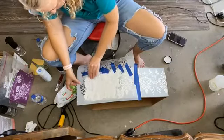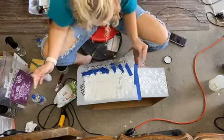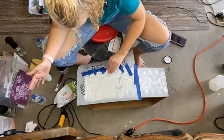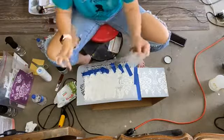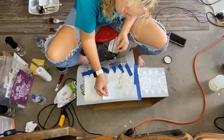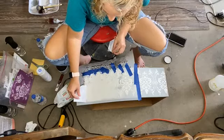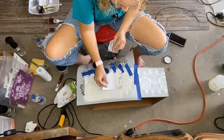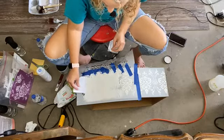All right, so I've got it pretty well applied. I'm just gonna go back through and make sure I didn't miss any spots because it's easy to do when you're covering so much and you've got so much on here. All right, so now I'm gonna take the long side, and to smooth it out, I'm just gonna come across here like this in one nice fluid motion. I am being a little careful though, because with this stencil, you've got a lot of small parts, and it's easy to accidentally knock one of these little thin plastic parts off.